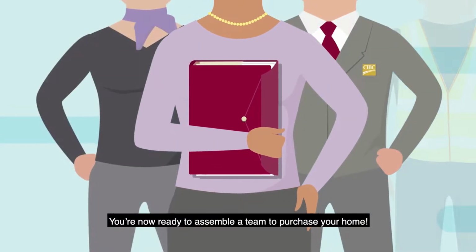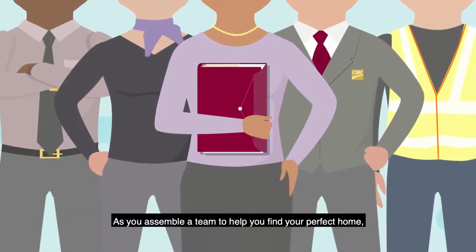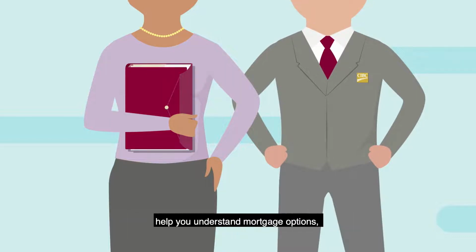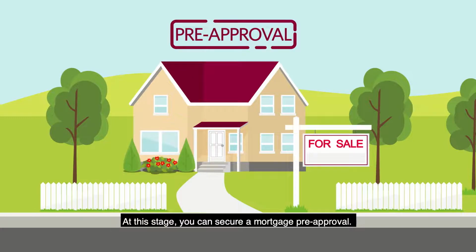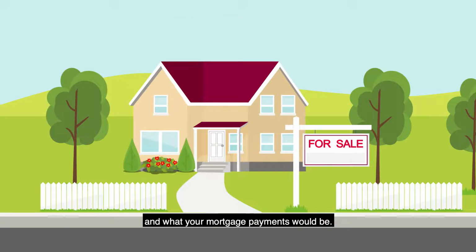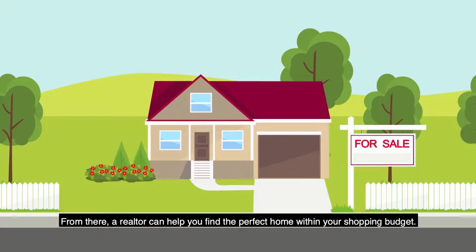You're now ready to assemble a team to purchase your home. As you assemble a team to help you find your perfect home, your CIBC advisor can guide you through the process, help you understand mortgage options, and determine how much you can qualify for to help you determine your budget. At this stage, you can secure a mortgage pre-approval. It will be subject to certain conditions, but it lets you shop for a house knowing roughly how much you qualify to borrow and what your mortgage payments would be. From there, a realtor can help you find the perfect home within your shopping budget.